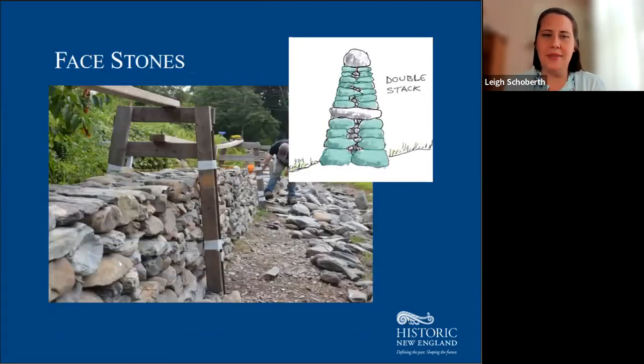And then the next part of the wall is the face stones. So this is where the name of the double wall comes from, because you actually have two sides of the face stones. We're in a single wall, we're seeing both sides of that single stone going up. And so the faces of the wall are built by adding courses of face stone, just like masonry.